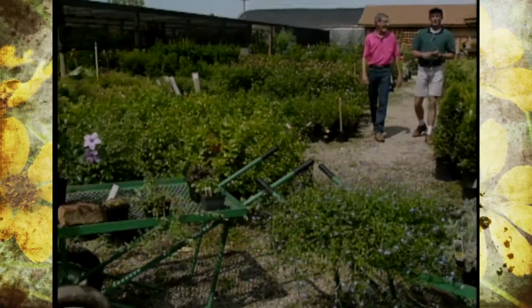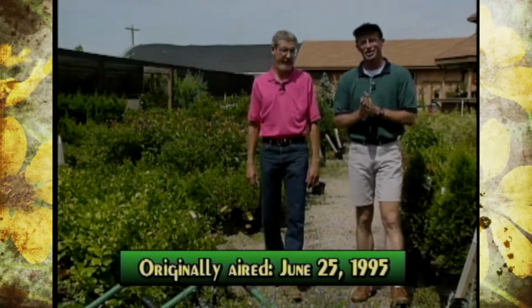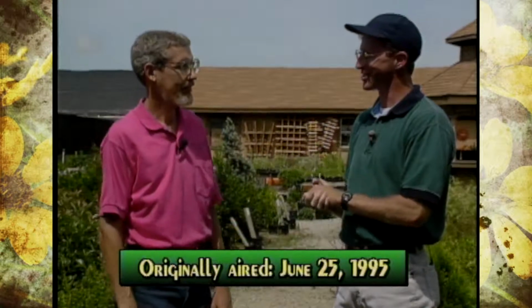Well, as I travel across the state, most of my friends know that I very seldom pass up visiting a garden center, and I always try to look at some of the new things. And as I've traveled and looked at new things, I've kind of introduced a source back to this nursery.